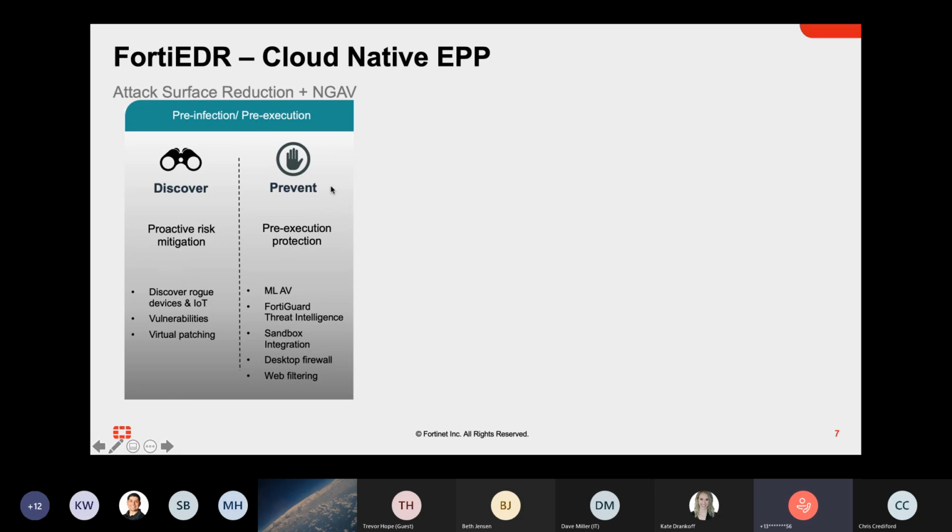So EDR, instead of being a traditional antivirus, uses machine learning, which takes a very small amount of resources, right? So that's also an advantage, in that it doesn't require a huge amount of CPU, kind of like an antivirus would. So if it's a known threat, we'll see it and block it just using our machine learning algorithm. We also use our threat intel from FortiGuard, right? And there's also integration with Sandbox. You can also use this in conjunction with a desktop firewall or possibly web filtering using something like FortiClient.